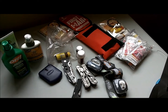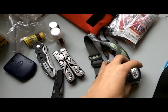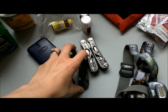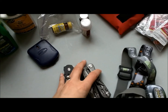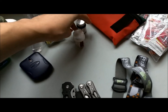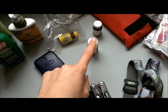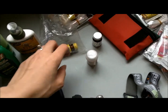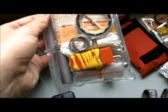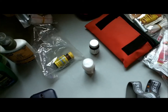Okay, and this is kind of the other odds and ends stuff. Instead of carrying a flashlight, we're just gonna bring 2 headlamps, and we're gonna bring 2 knives and our Gerber tool. We'll each be carrying some iodine tablets for water just in case. We'll also have some stormproof, waterproof matches, a compass. We also each have this little survival kit that has a thermal blanket, rope, some other goodies. So we'll each have that.